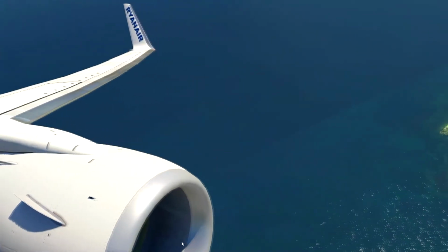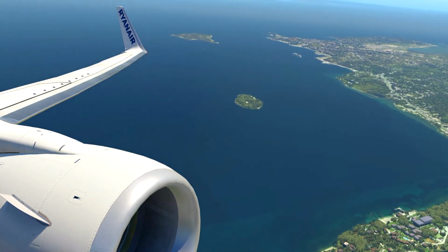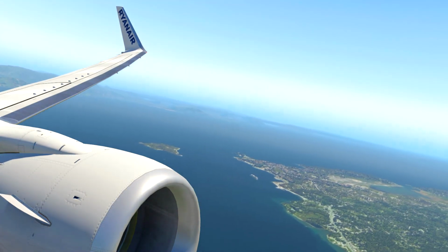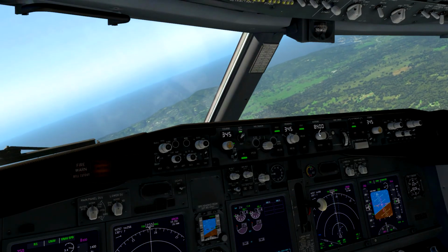Yeah, sorry if that was a bit loud on departure. The wheel noise in this is quite loud. Nice view though. Alright.